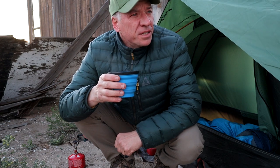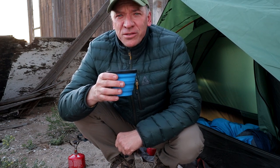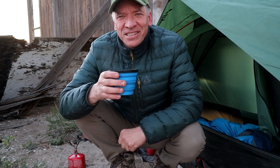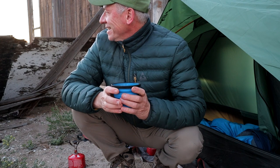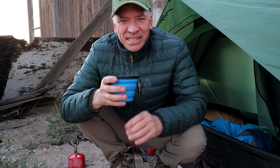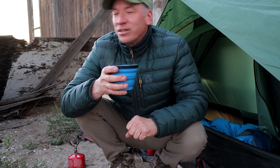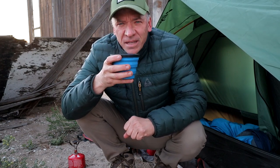Yeah, pretty chilly this morning. That wind was just howling last night. And then the traffic, it was hard to sleep. It's semi-stealthy camping, but I don't think anybody really cares. I'm out in the middle of the desert here, next to this highway, but yeah.